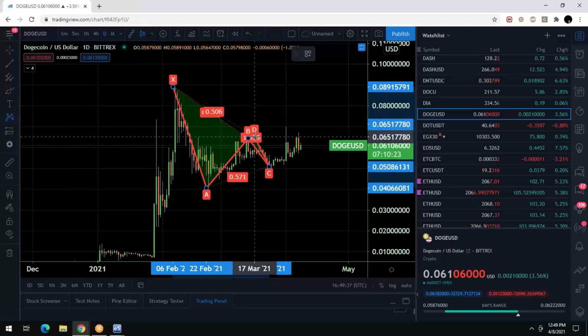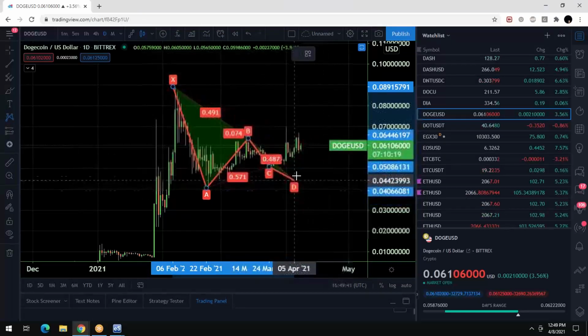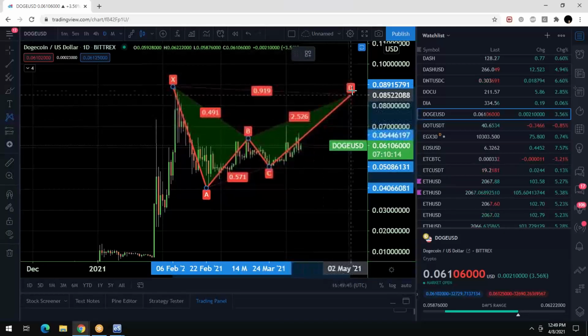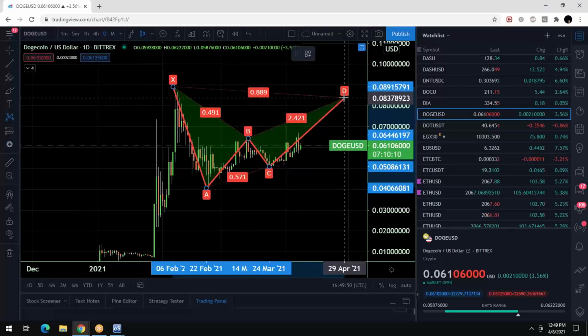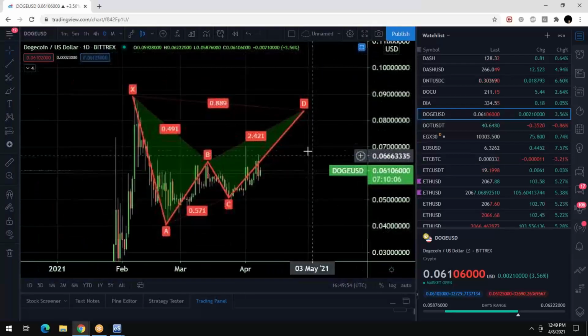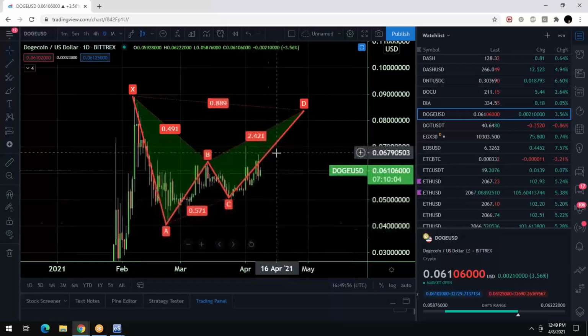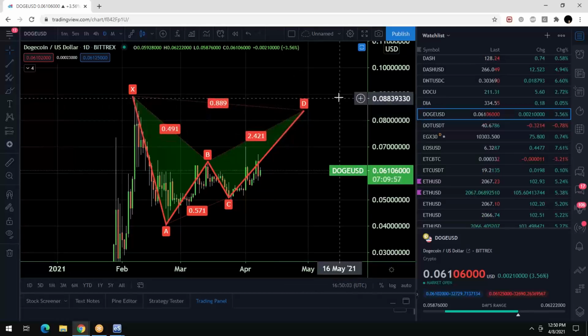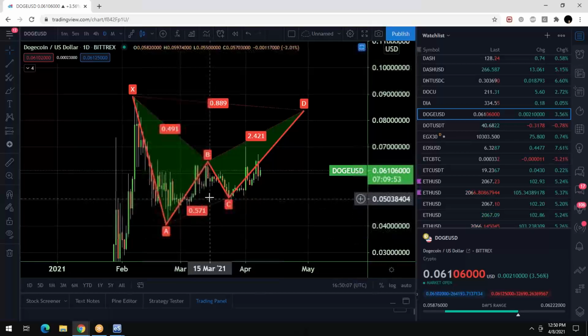We have broken above the B point. That's at 650. Anything under that 650, 6 cents, is, in my opinion, going to get accumulated continually as the natural bat mechanism, the bat action magnet move, takes that up to 8.3 cents. By the end of the month, by the 1st of May, Doge is at 8.3. You're trading 6 cents right now. Doesn't seem like a lot, but that's 25%.